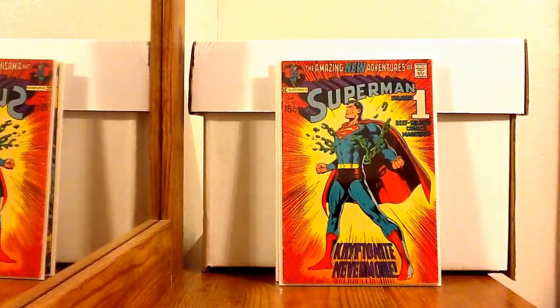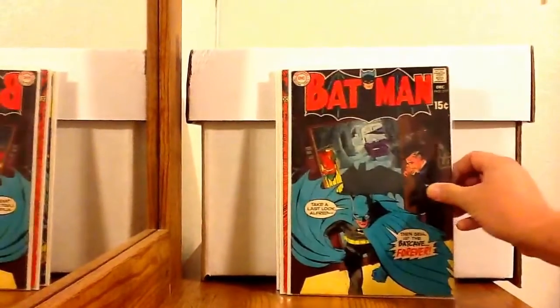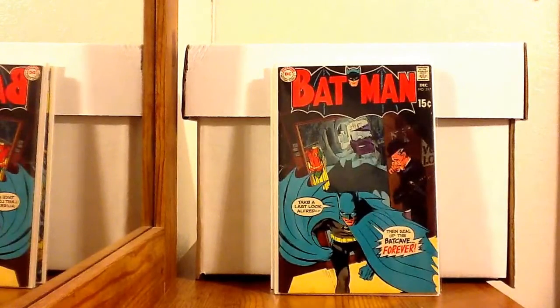And these next two came in on eBay. Here we go. This is Batman 217, and this is another book that Neal Adams only did the cover on. But still, this book only cost me $12, and it's probably a fine, but I'm happy with it. If I can get as many Neal Adams at a decent price, I'm definitely going to go for it.